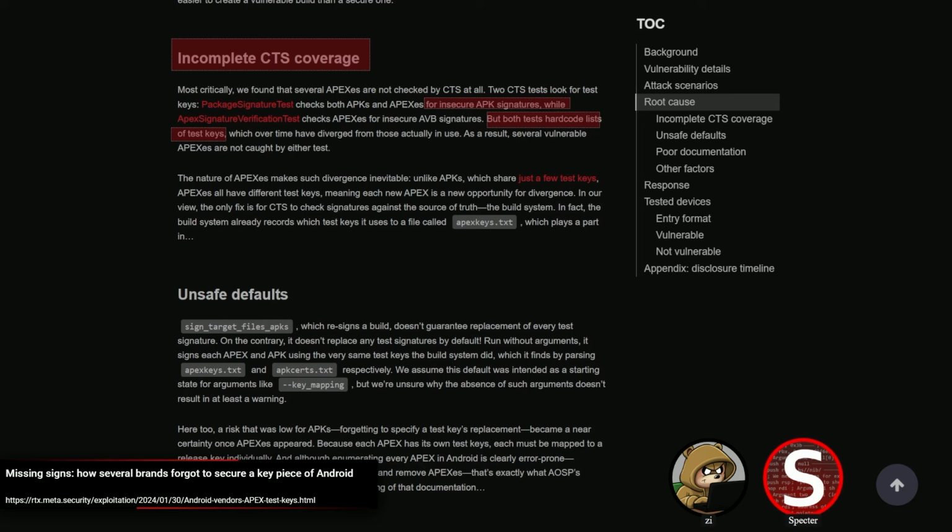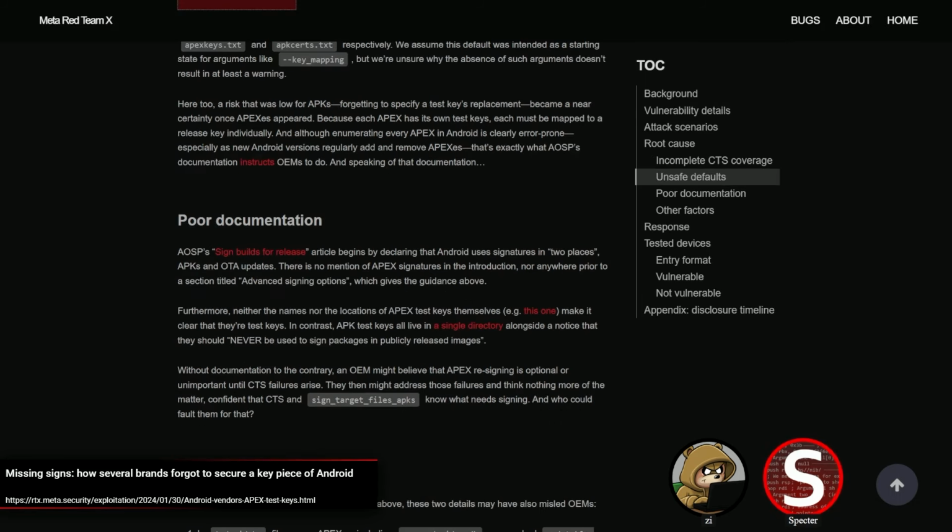They also call out unsafe defaults, as there is a script, sign_target_files_apks, which resigns a build, and it doesn't replace test signatures. And furthermore, Android's documentation pages don't even mention Apex signatures in their sign builds for release page, and the test keys are not made clear that they are test keys. They're just called like apexname.pem. There's nothing indicating it's a test key in there. So unless you were intimately familiar with the system and had a clear intention of going through the build system and changing these keys, it would be very, very easy to miss.